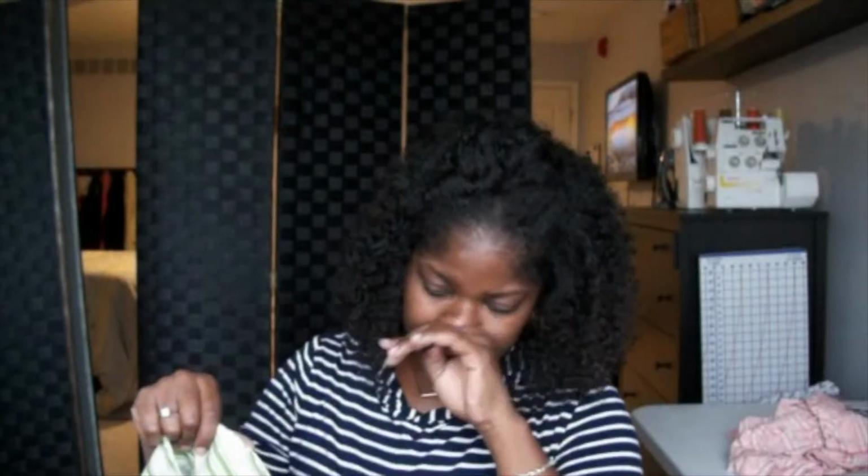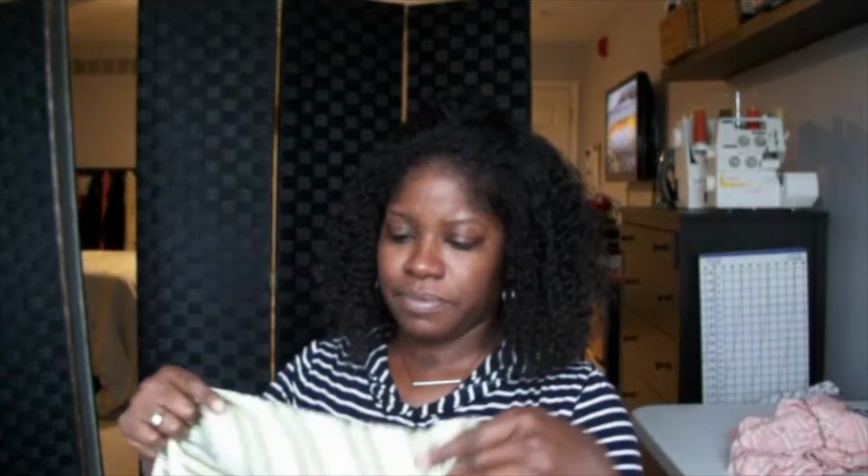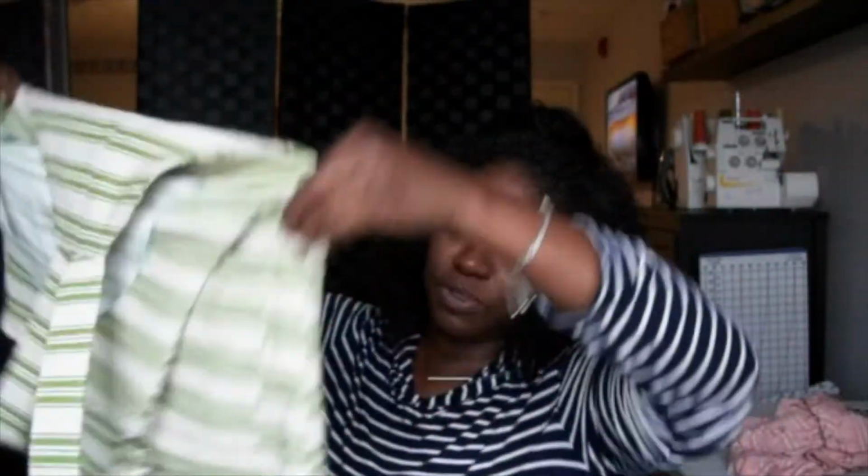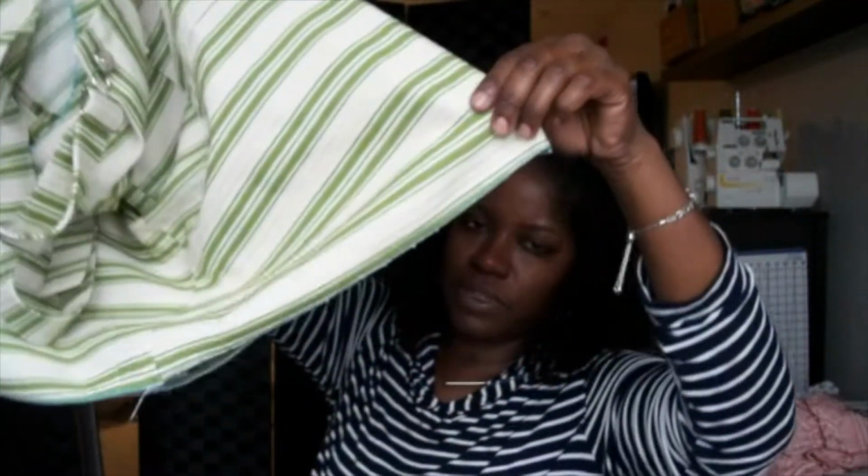I think it's more like a twill fabric. I got this from Joanne, and it's more like an upholstery fabric, I think, but it's soft. It's soft enough to wear, or make something like this out of. And I didn't even finish the seam on this one, or the hem.